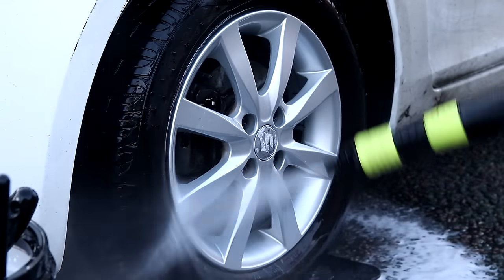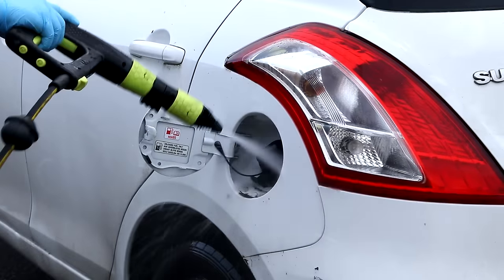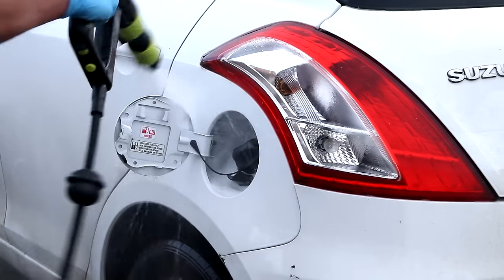And we are still using the rim mats. They're sitting underneath each wheel. Save your knuckles. Next up is to remove the organic matter from the filler cap before we go in there with any chemicals and detailing brushes.